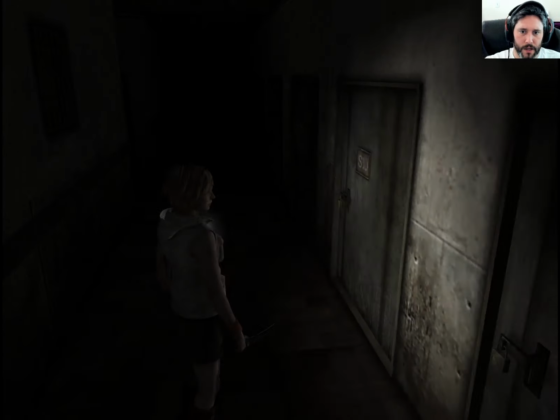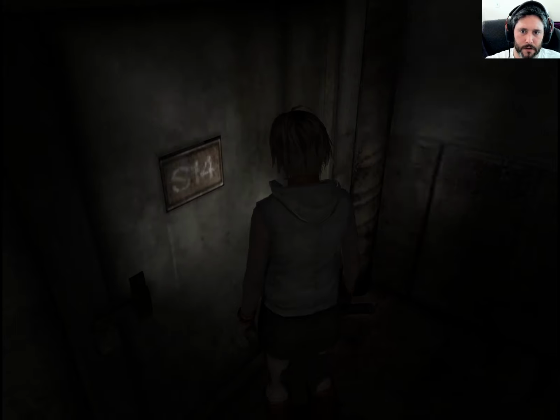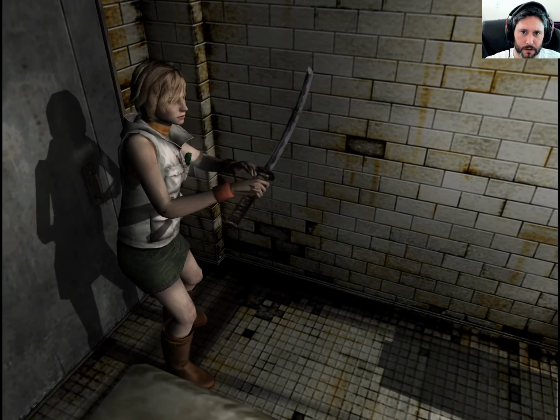Oh my god, they're armed with guns now? Okay, you know what? Actually, just in case they were broken. 14. 13. 12. Oh, can I block the bullets?